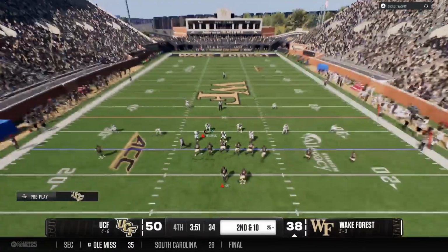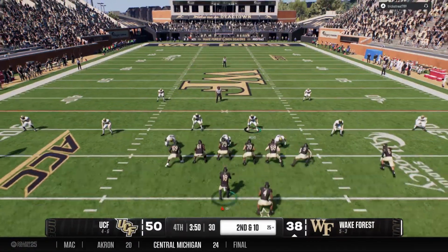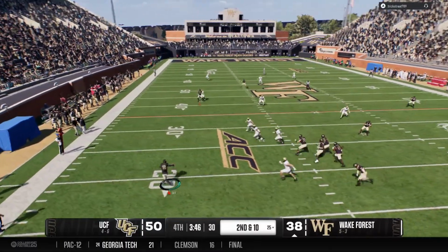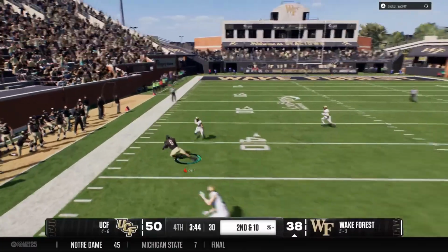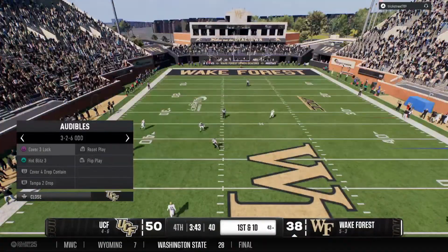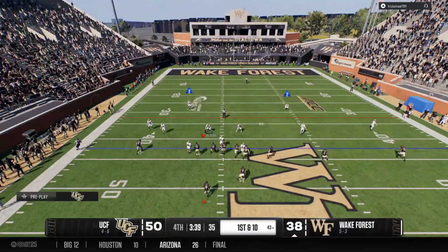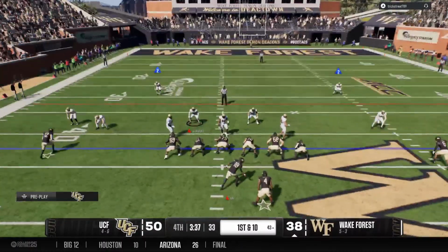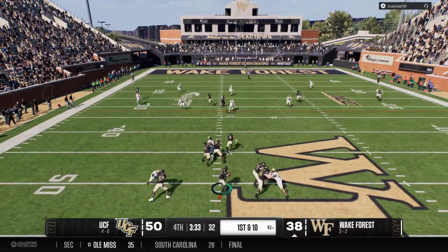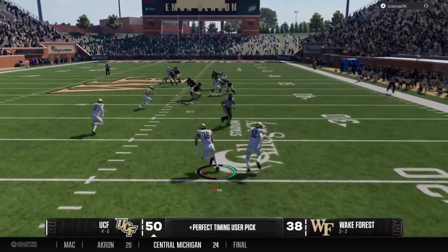After the incompletion, it's 2nd and 10 from their own 25. Misfired on the last play. They'll go back to the air. Looking down the left side. Oh, and he gets downfield for the big catch. The Demon Deacons in the hurry-up. Thank you very much. That's what the quarterback's thinking on that last play. I think he was even shocked that his receiver was that wide open downfield. He'll take it. And that pass picked off.